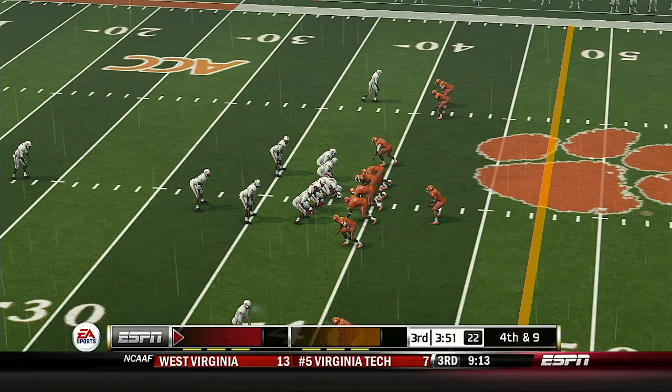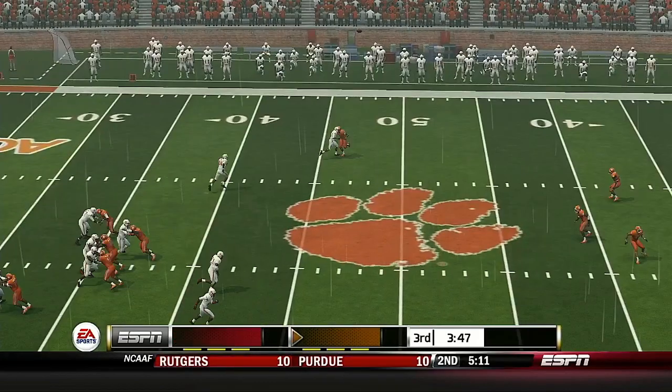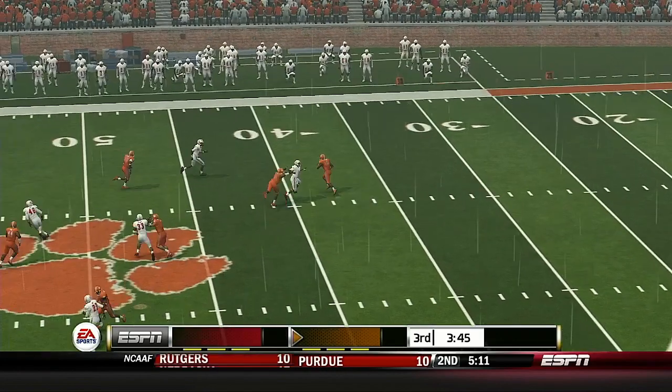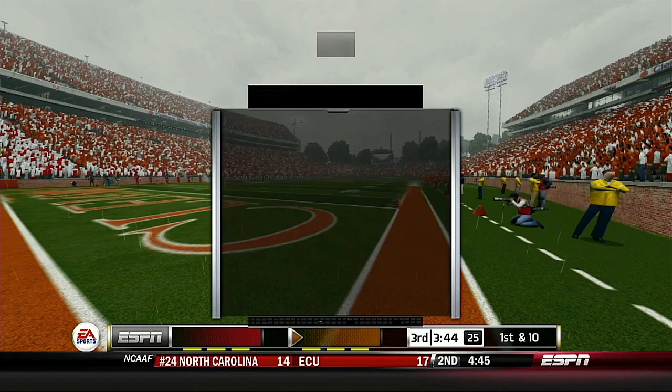Johnson awaiting the return. It's away. Short punt. Johnson fields it at the 35. He makes it to the 45-yard line.